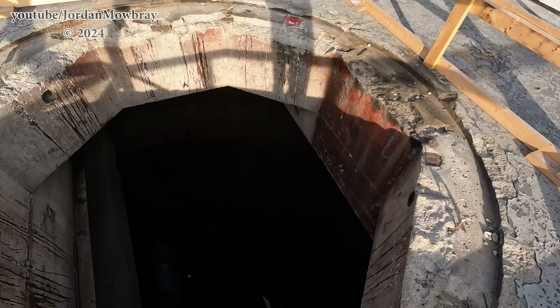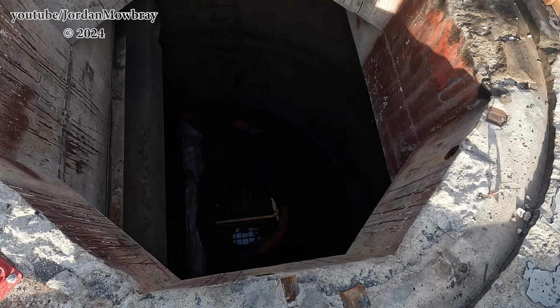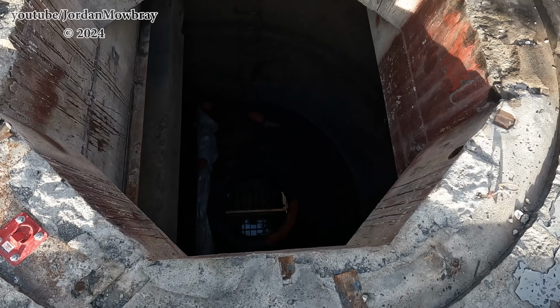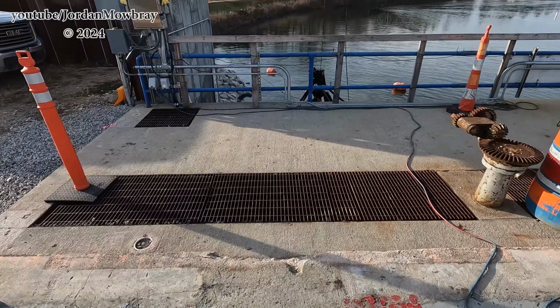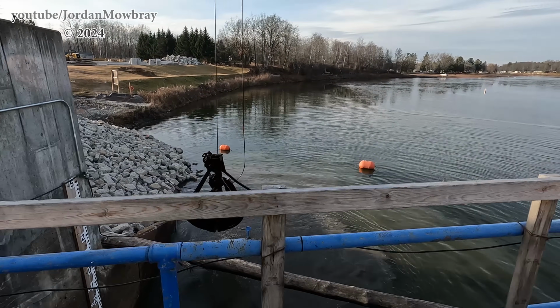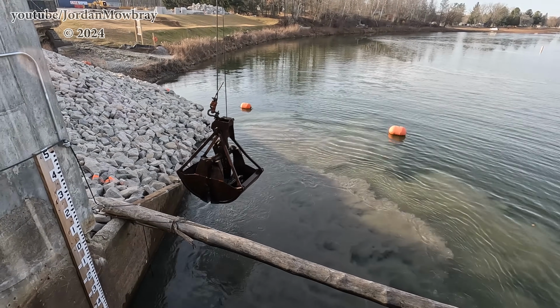This is where the old turbine for the powerhouse used to sit, where that low-level outlet is being worked on. See way down in the bottom where it looks like they have some forms in place with some concrete pours. And then up here to the north, they're working on dredging out here in front of the powerhouse.